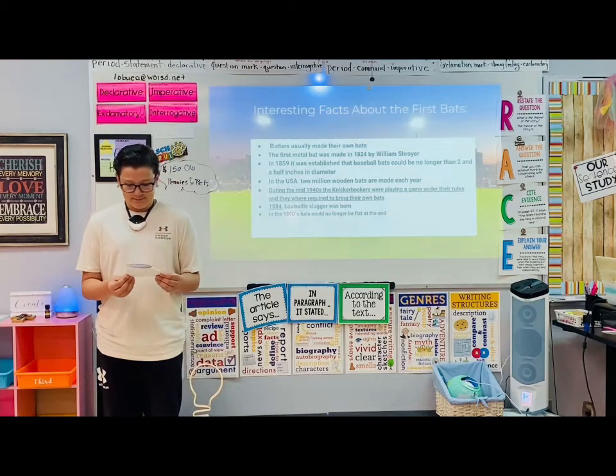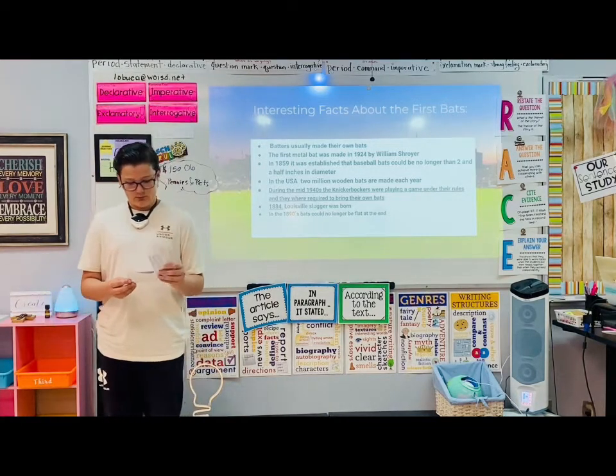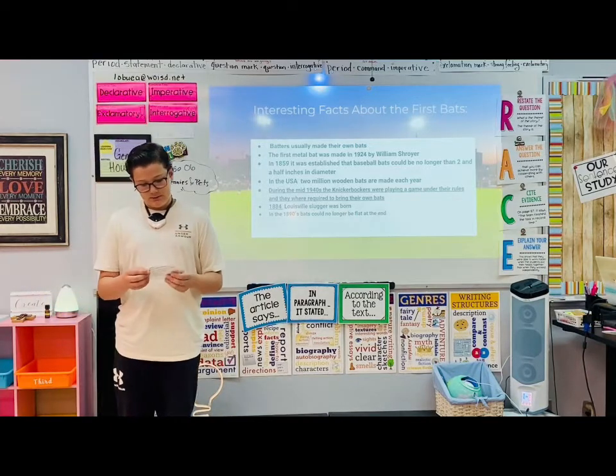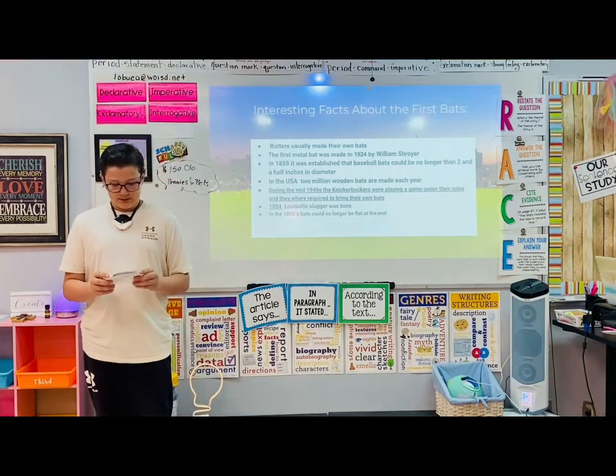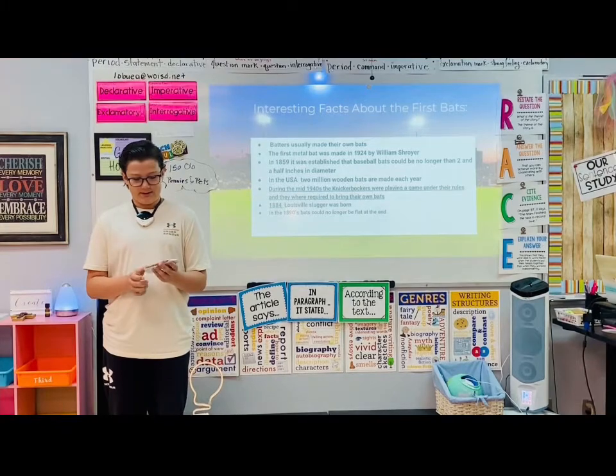During the mid-1840s, the Knickerbockers were playing a game under their own rules. They were required to bring their own bats. In 1884, Louisville Slugger was born. In the 1890s, bats could no longer be flat at the end.